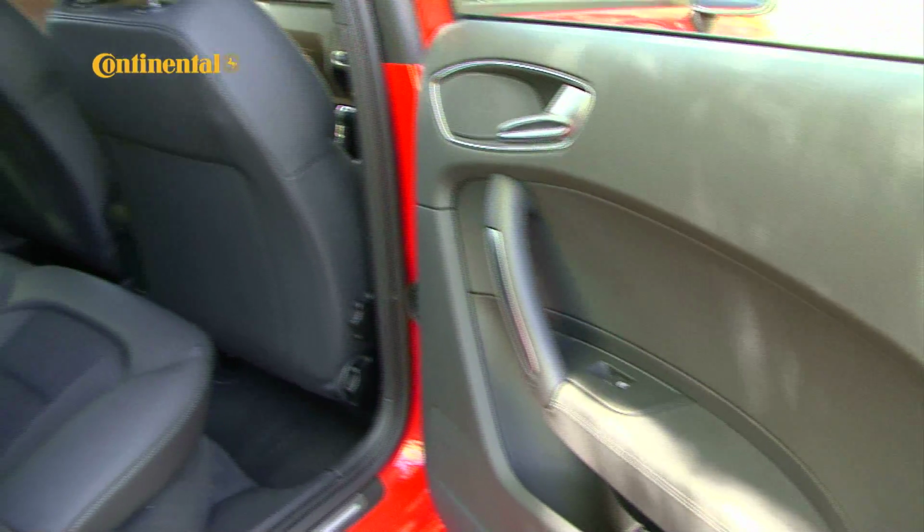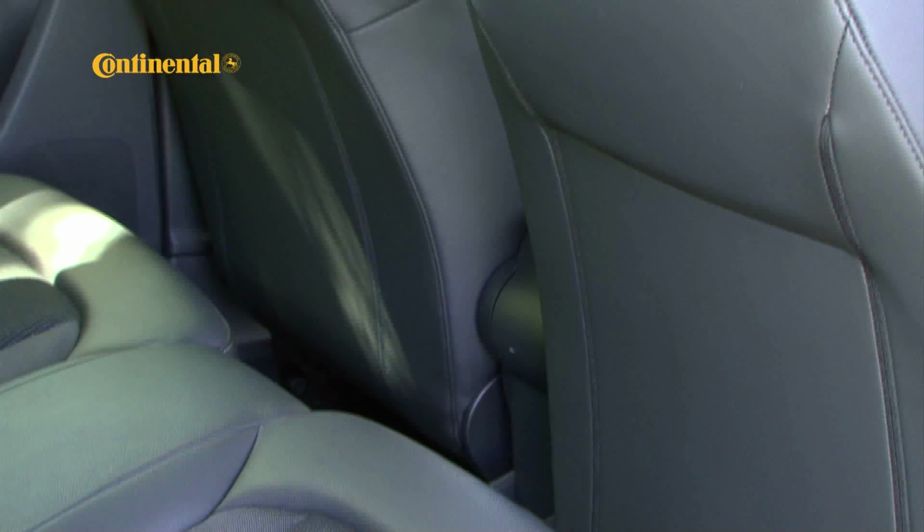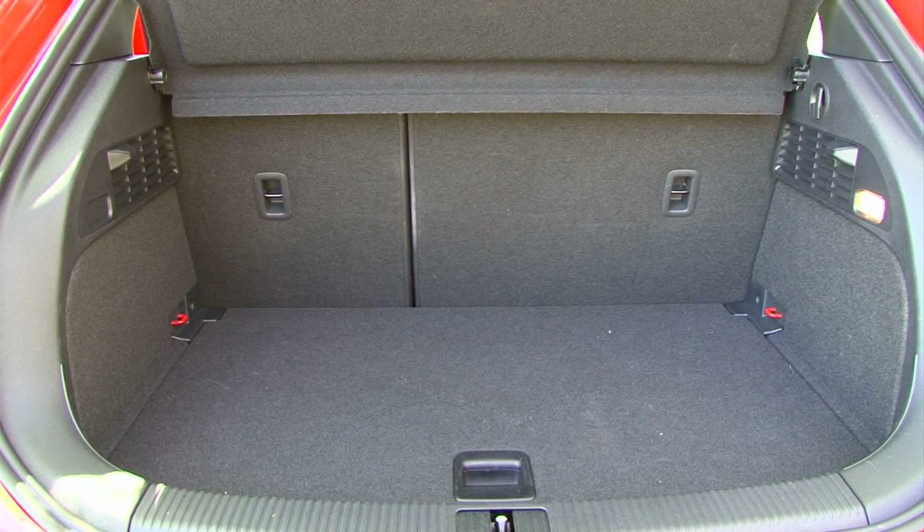The Sportback's great attraction is the presence of the rear doors and an extended roofline, making access to the rear seats easier and improving rear accommodation too. The boot is modest though, and you have to make do with a space-saver spare wheel.